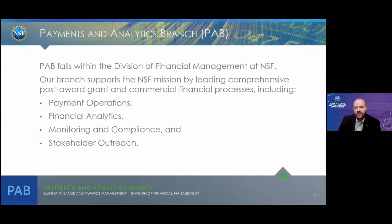I would like to share a bit about our organization and mission. Some of our longer-standing grantees may have known us previously as the Cash Management Branch, and our branch is under the Division of Financial Management, which sits under the Office of Budget, Finance, and Award Management, led by NSF CFO. Our organization is responsible for overseeing NSF's payment operations, which includes not only grants but contracts, travel, and other administrative payments across NSF. We also conduct financial outreach and engagement with our grantee community and post-award financial monitoring activities, for which we work closely with other divisions under the BFA organization.